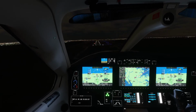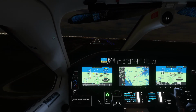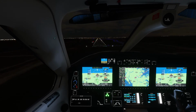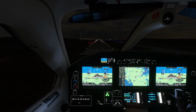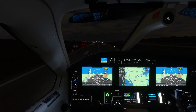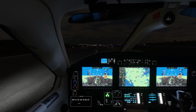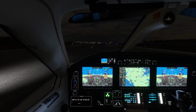All right, we're good. We got red over white on the VASI, just there on the left of the runway. Airspeed's good. Runway 25, confirmed. Red over red, that's okay. We're over the piano keys. Cut throttle, and flare, flare. All right, take that, reverse.